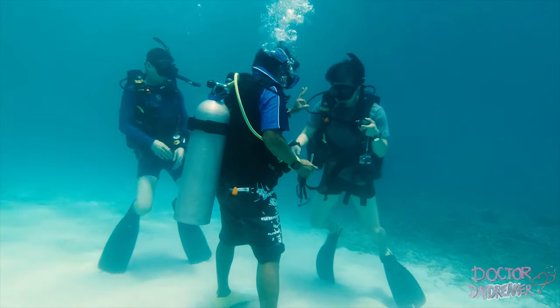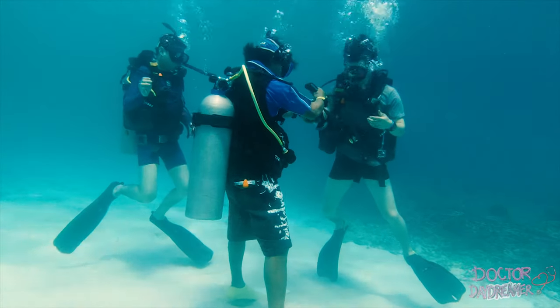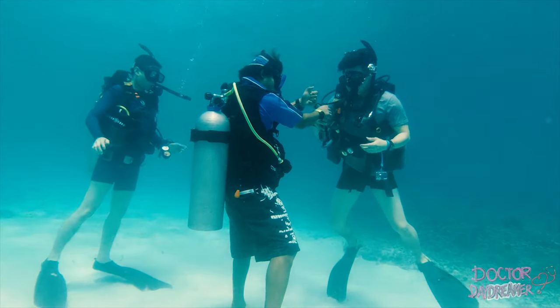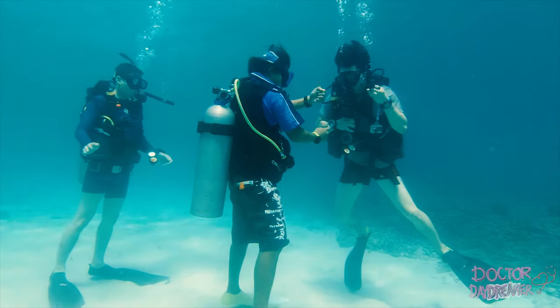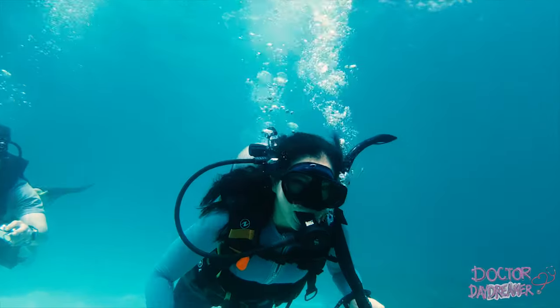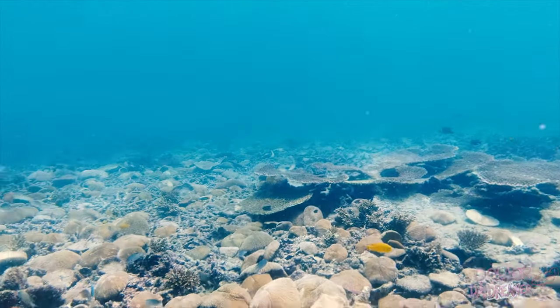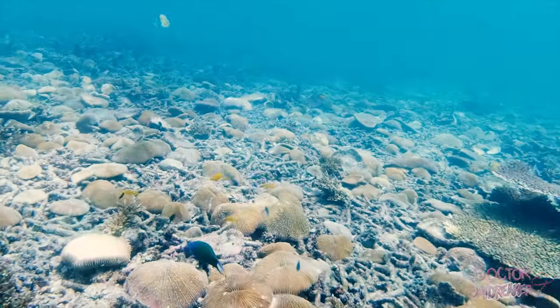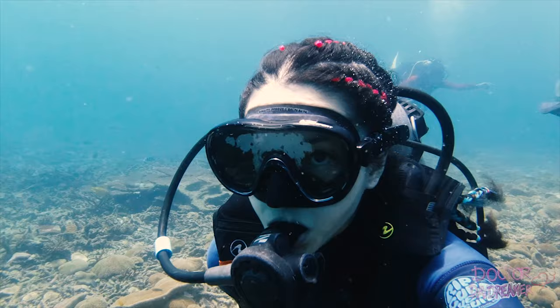The second mission is to learn how to balance our buoyancy with the weight system and without the weight system. Yay! Everyone can complete the mission of the peak buoyancy performance test. Then we're just swimming around to see how wonderful the underwater world is at Lighthouse Bay.